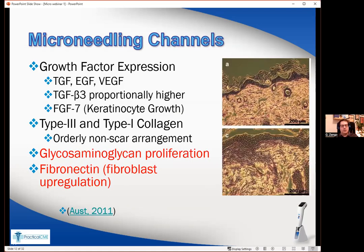Again, just looking at control versus microneedling, what they concluded is that there was a tremendous upregulation of growth factors and the appearance of first type 3 followed by type 1 collagen, but the type 1 collagen that then came in was orderly. It did not have a scar-like arrangement where the fibers were parallel and didn't move. But you also got the bonus, and this is where red is good on this slide, by the way, glycosaminoglycan, which is hyaluronic acid proliferation, which makes your dermis thicker, more resistant to wrinkles, and fibronectin, which is important for fibroblast upregulation. All of this you saw just from the needle channels alone, which is amazing.